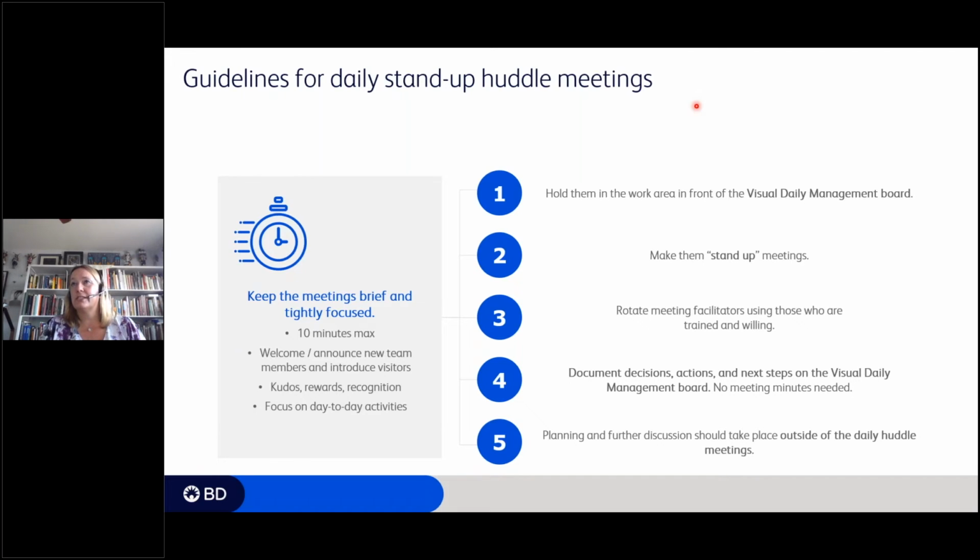Also, if you rotate facilitators and you go on vacation, then you have somebody to actually follow up, and the whole process doesn't fall by the wayside because you're not there one day. Document your decisions, actions, next steps on that action plan part of the visual daily management board. No meeting minutes needed. Nobody's going to read them in an email anyways afterwards. So everything is documented right here and then and can be followed up by tomorrow.